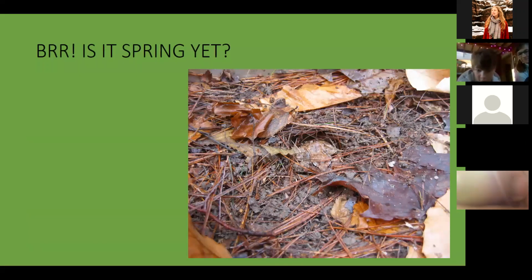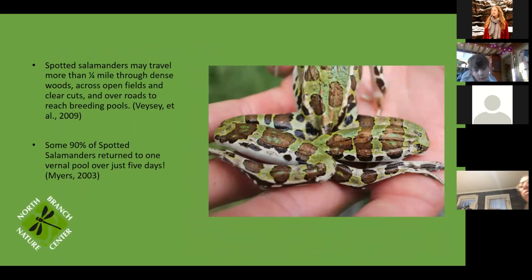So I'm looping back to what I was talking about in the beginning. These amphibians are not trying to cross the road, but they have to cross the road because we put the road between their natal pond and where they go in the winter. So this is a pretty amazing feat. These are some statistics that North Branch pulled together. Spotted salamanders may travel more than a quarter mile through dense woods, across open fields, clear cuts, and over roads to reach their breeding pool. That's a really long way to go with legs that are so small.